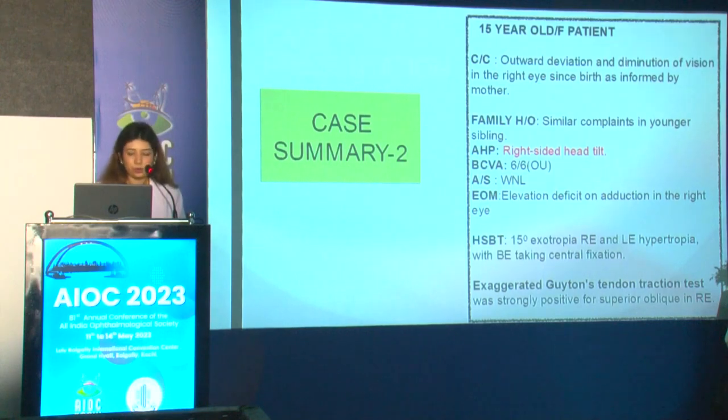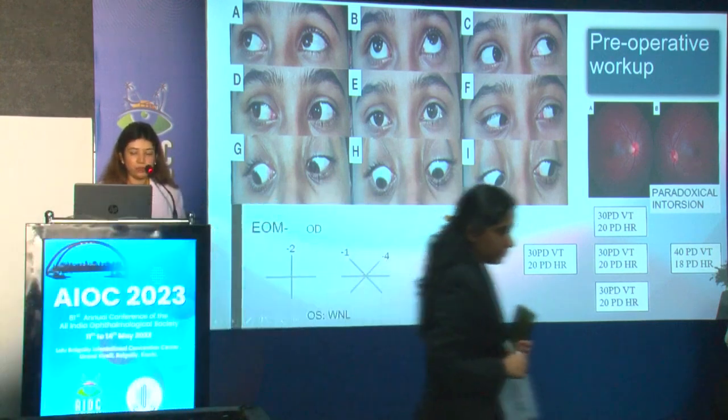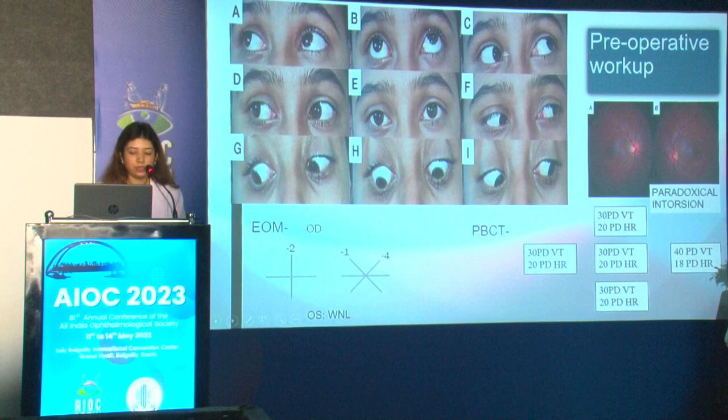The best corrected visual acuity was 6/6 in both eyes, and on extraocular movements, we could find the 15-degree exotropia in the right eye, and the left eye was hypertropic. Similar findings were seen. There was -4 limitation in the levo elevation, then -2 in the elevation, and -1 in the dextro elevation. And on prism bar cover test, we could find the 30 PD vertical deviation and the 20 PD horizontal deviation. And on fundus photography, we could find the paradoxical intorsion in the left eye.